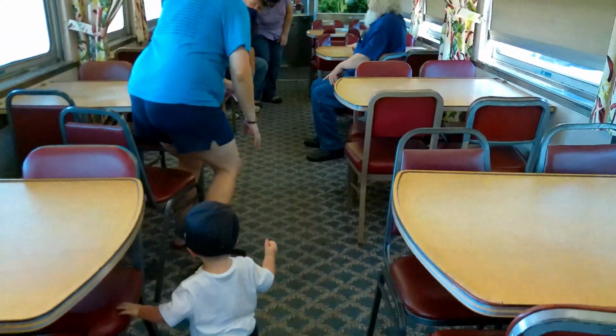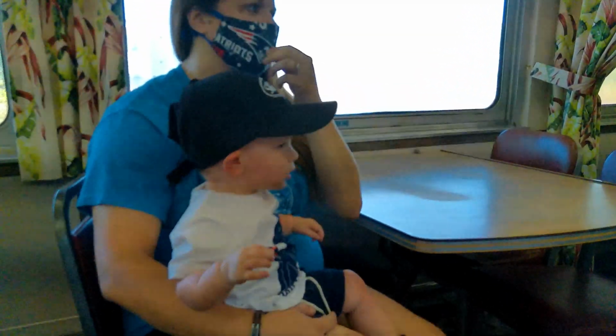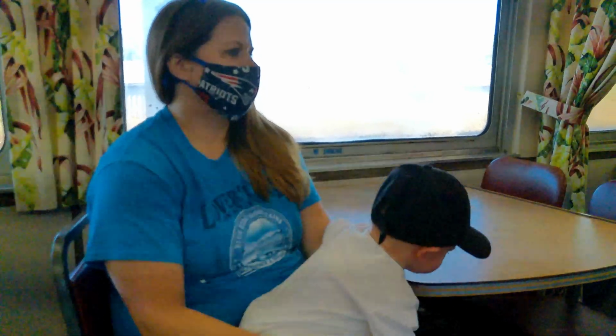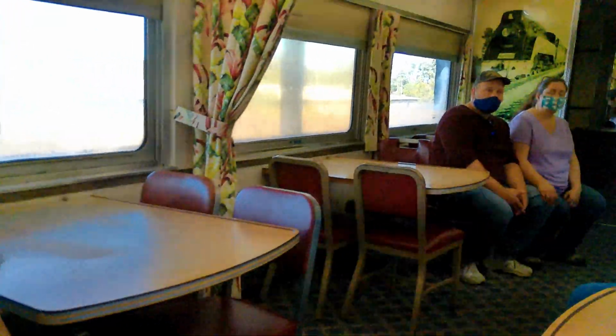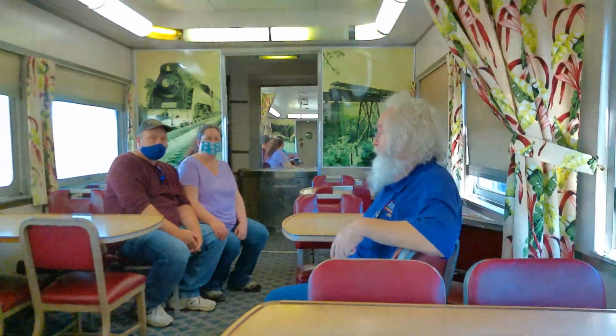On the wall back there, a little round plug. Got electric, because this was built. The dining car and the next car we'll see, which is the sleeping car, were both built.